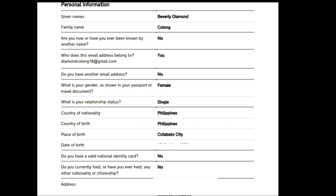What is your gender as shown in your passport or travel document? What is your relationship status? So, I put single. Ready to mingle. Country of nationality, country of birth, place of birth, date of birth. Do you have a valid national identity card? So, we don't have one naman. So, no. Do you currently hold or have ever held any other nationality or citizenship? So for me, no. But if you have, you can answer yes, and you will be asked what nationality it is.